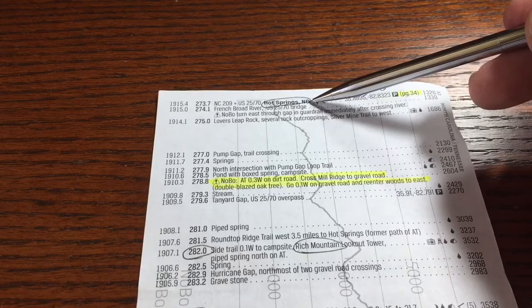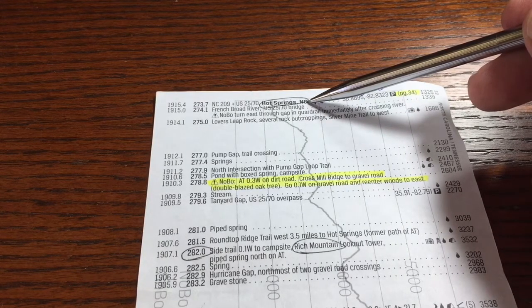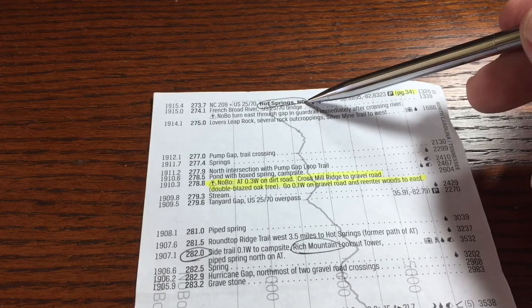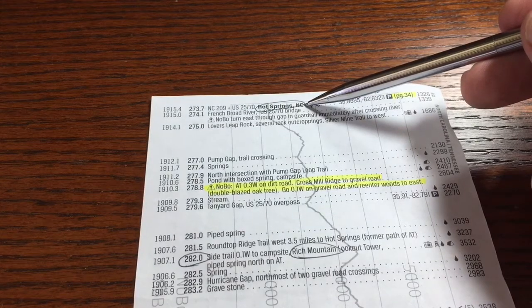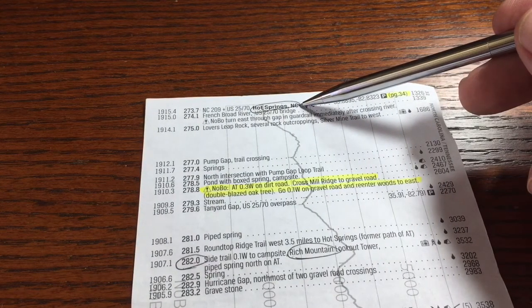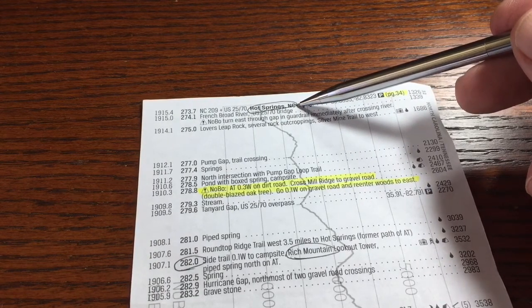The room that I stayed in, which was room number 4, was also the room that Earl Schaefer stayed in, both when he did his through hike the first time and when he came back around the second time when he was 80. He stayed there in room 4. So there's a little plaque on the wall. So if you want to do something historic and something cool, go to Elmer's and ask for room 4 so you can stay in the same room that Earl Schaefer stayed in.